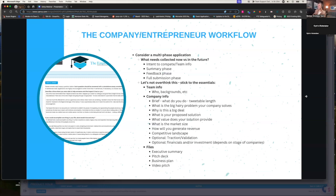And that's where I was getting at: maybe right away we don't need the full business plan. So maybe it's like, hey, here's my team, here's an executive summary, here's a tweetable description of what we do and the problem that we're trying to solve. We go through some type of review and vetting process, and then we narrow down that list to phase two. And then in phase two, entrepreneurs come in, they do the full-blown business plan, they record video pitches, they do their pitch decks, right? They get deeper into market size and competitive analysis and things like that. So you're putting the bulk of the effort on people who are progressing.